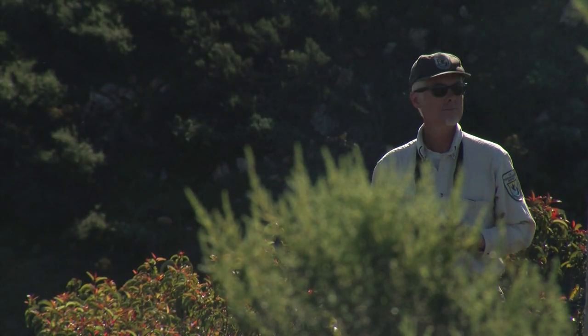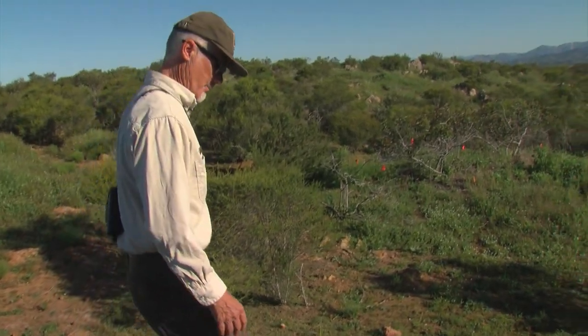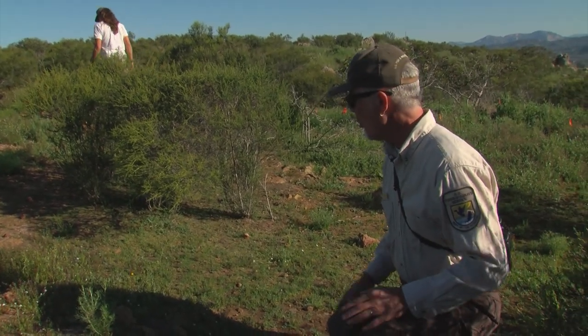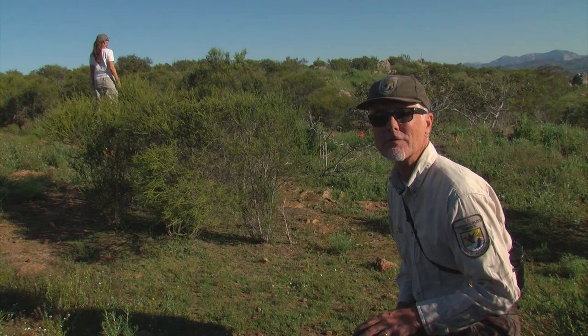Biologist John Martin surveys a plateau on a mountainside in the San Diego National Wildlife Refuge above Chula Vista. He can see downtown San Diego from this hard-to-reach vantage spot, but that's not what he's here to look at. This open area that I'm sitting in here is a high-quality habitat for Quino Checkerspot butterfly.